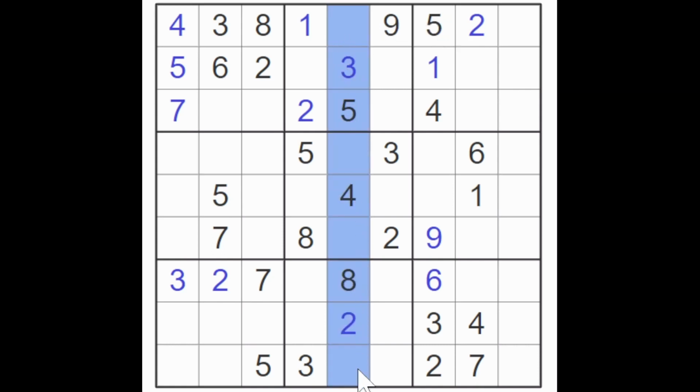1, 6, 7, 9 here to be found. This is a 6, 7, we know that. 7 cannot go here, 7 cannot go here, 7 can go here and here. And we know these are 7, 8. I'm just noticing, of course, that one of these must be a 4.